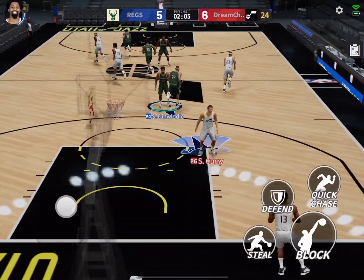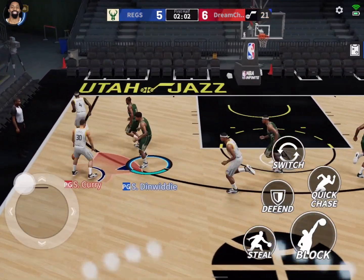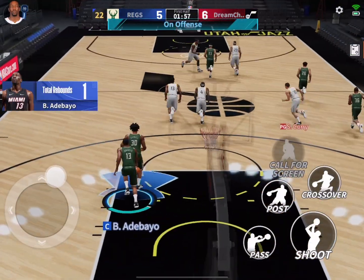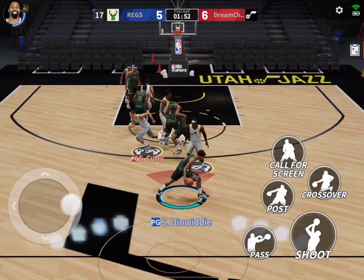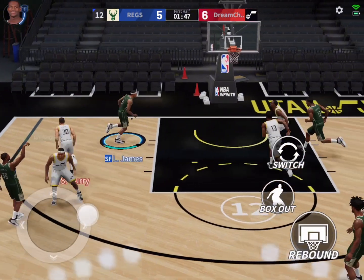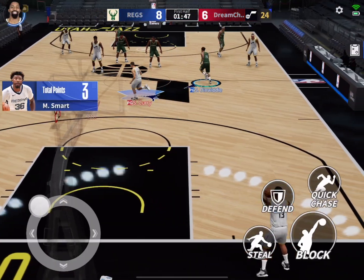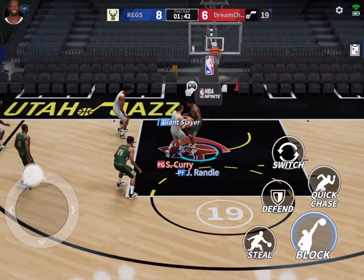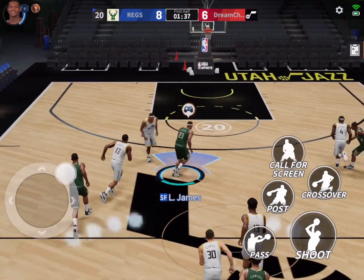Oh, that's highlight material. He passes. Not a good shot. He forced that one. Smart keeps knocking down that open three. Randall grabs the rebound. He passes.